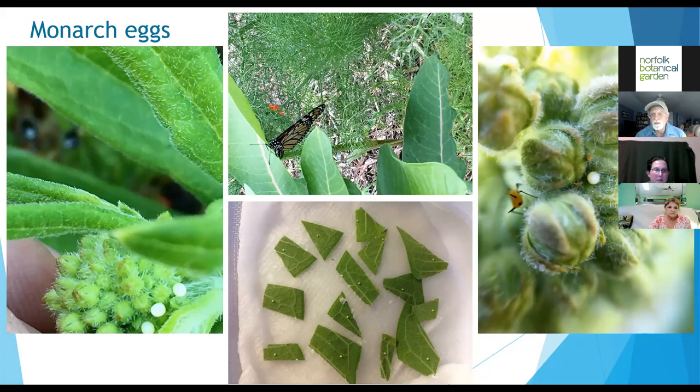There's a picture of one at the top middle center there, laying eggs right there. I'll go through and I'll just harvest a few. I like to raise them in the classroom. So a lot of times I'll just raise a few and go through and I'll cut the egg off the leaf like that. I don't take the whole leaf and leave that for whatever's feeding there.